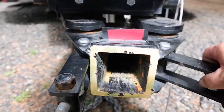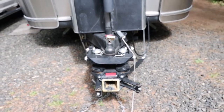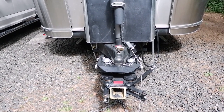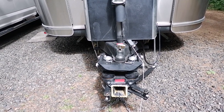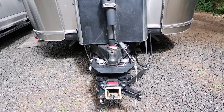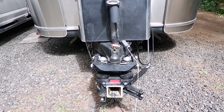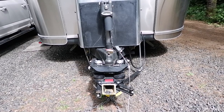And when we go back into it, we will try to have it perfectly centered. Now, I tried making this video yesterday, and the reality was we had an angled approach to it, which is pretty difficult, and hand-holding the camera with one hand and trying to back the truck with the other, I simply couldn't manage it.